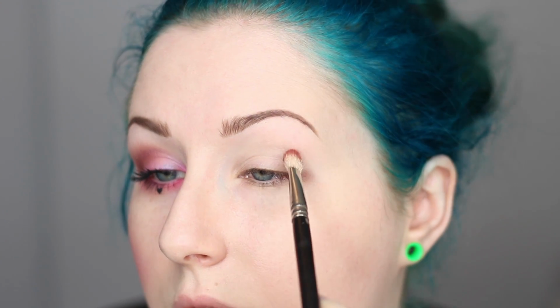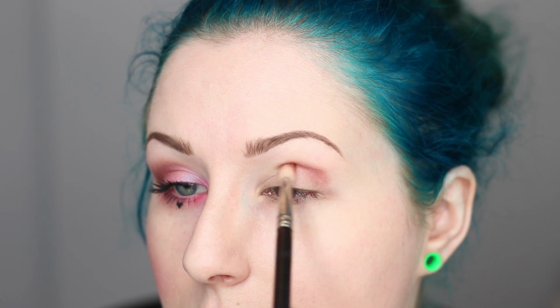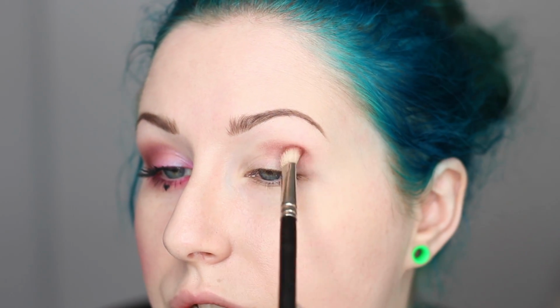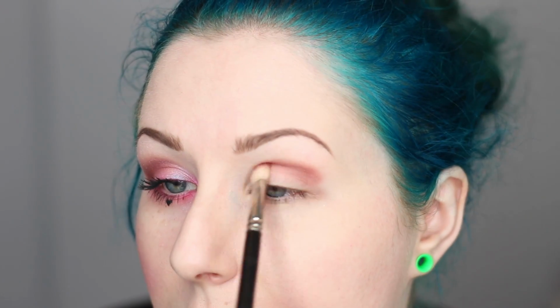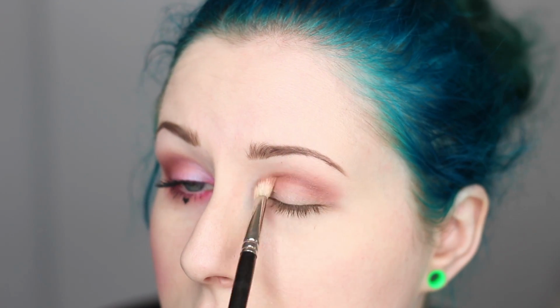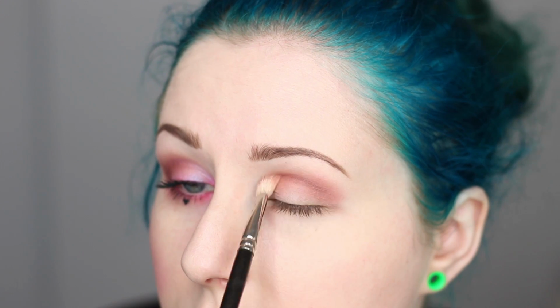And then I'm going to take my 217, I'm going to go into this shade in the dark matte palette, and I'm just going to take a little bit of it. I want it to be very light. I could go in and really build this color up, but I actually just want a sheer-ish color into the crease. I don't want it to be very dark. As you can see, I just applied that lightly and it went in fairly dark. This is just going to go into my crease. I'm also just going to continue to blend that out and up to the brow bone.